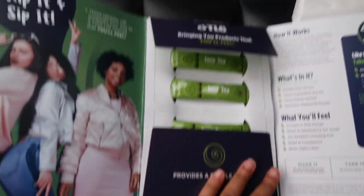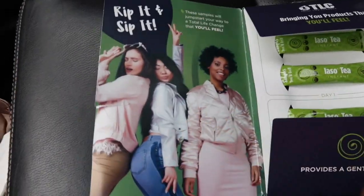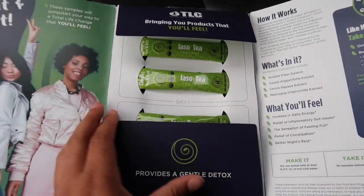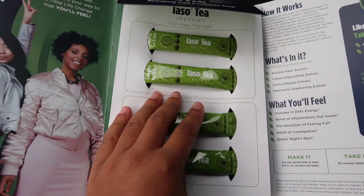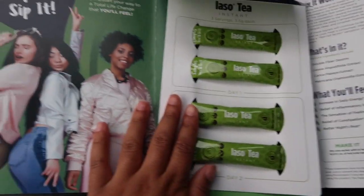And then also, I got this detox tea in the mail. It's called TLC Total Life Changing, and the brand name is Iaso, I-A-S-O. That's what the front of it looks like. I just got a free trial. You only have to pay for shipping. It says you're supposed to take 2 a day, but I'm gonna stretch it and try to only take 1 each.